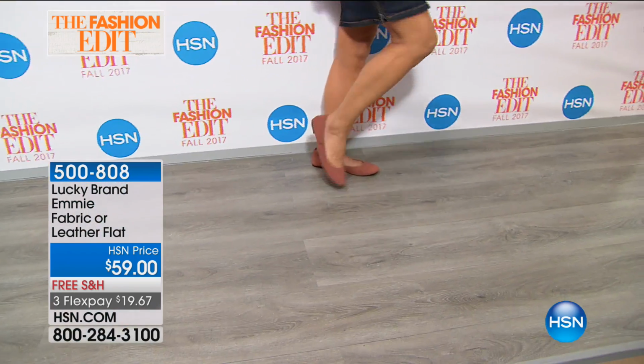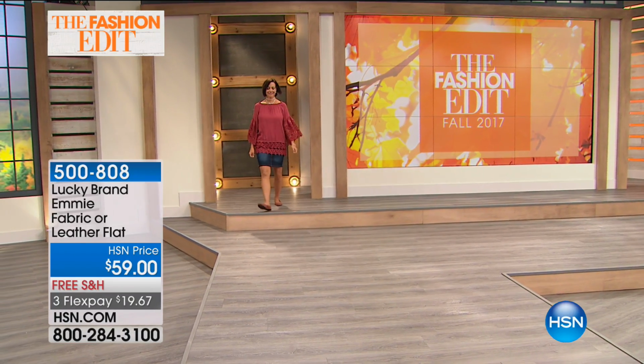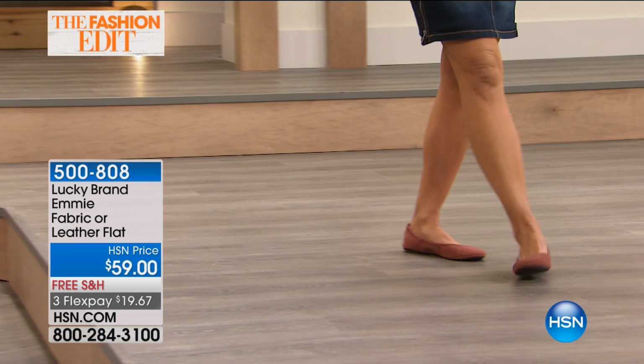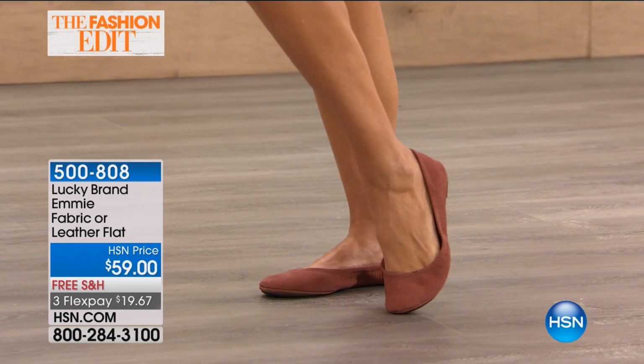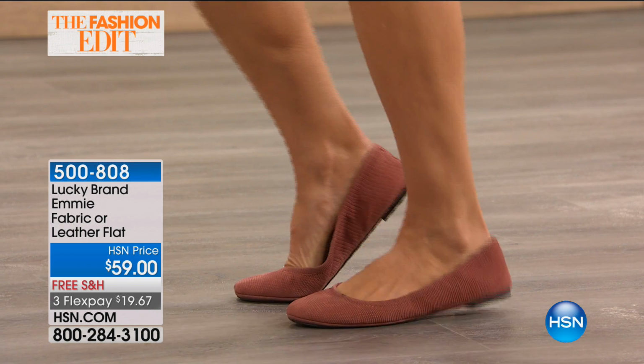Oh, how cute. So, I mean, what's not to love about a great little ballet flat? Your feet feel lucky when you put these on. That's true. With the memory foam and the construction, a lot of times with a ballet flat, they only give you partial sole. You know, they'll give you a big pad right up at the front of your foot and a little one at your heel.